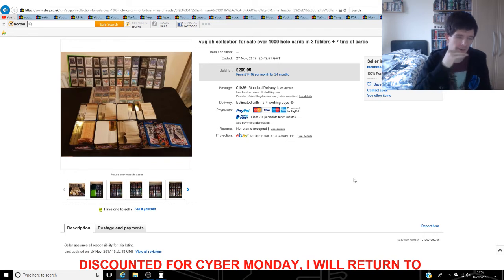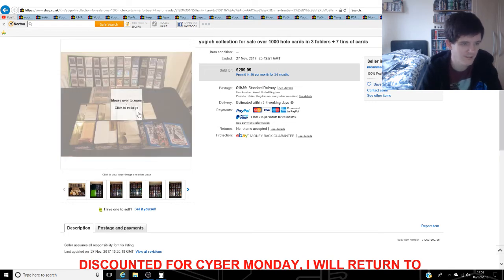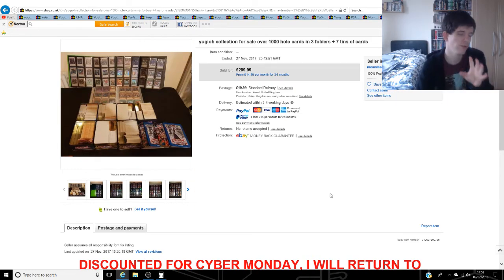I think you do get slightly more money if you protect your cards, like you do on the PlayStation games, for example. This one is a collection of Yu-Gi-Oh cards. There are 1,000 holo cards in 3 folders plus 7 tins. There, as you see, some of these photos are awful though, but it's worth it.